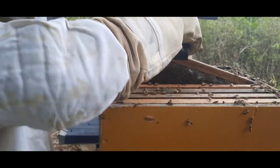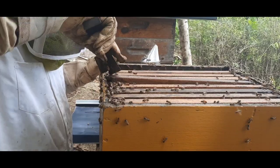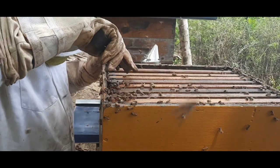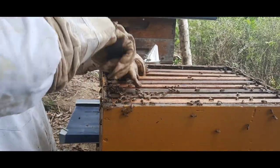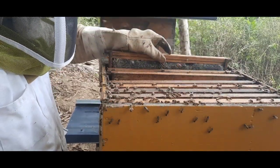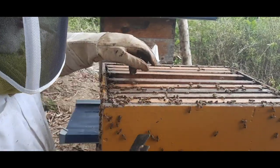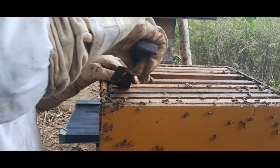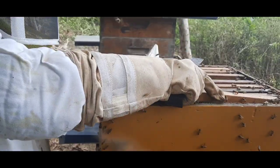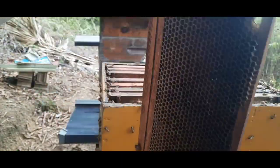Bees work from the middle and start going to the outside of the super on either side. So I think it makes sense to take the middle and put it in the end. They'll finish it all faster that way. And put the ones that are not sealed in the middle. See, like these two ends. They're not sealed at all. You understand?